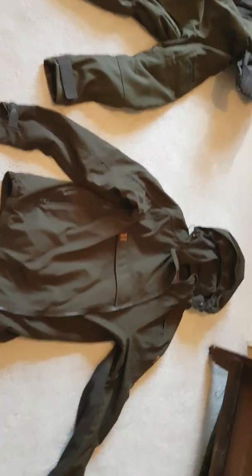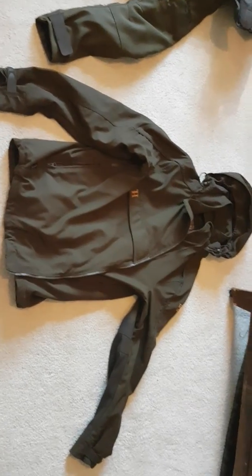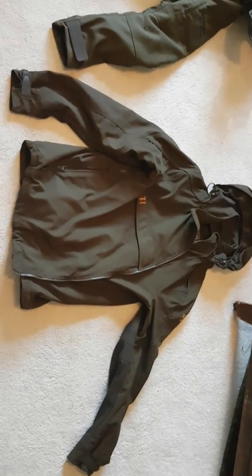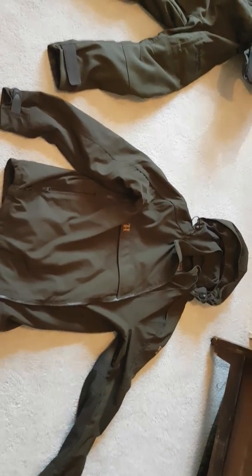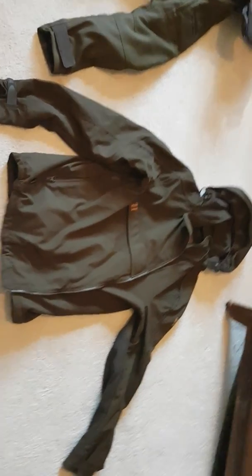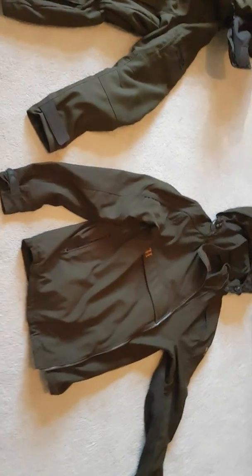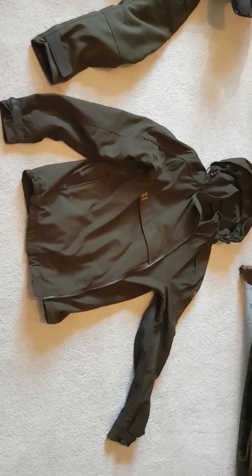This one I've washed about 3 or 4 times, and I don't use any detergent. I don't use any fabric conditioner or anything like that. I just put it in the washing machine on a cool 20 degrees eco wash just with water, and it comes out great. It looks like brand new, so happy days all round really. So there you go, the Pro Hunter X jacket and the Pro Hunter Move jacket, both excellent items, and you won't go wrong with either.